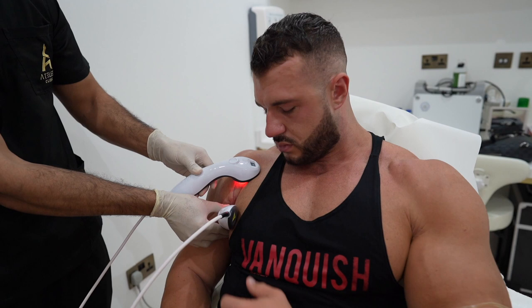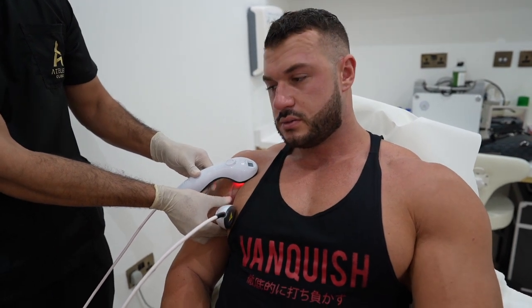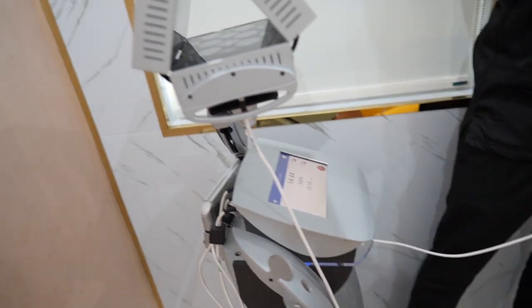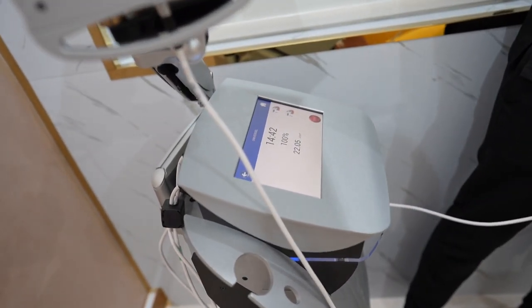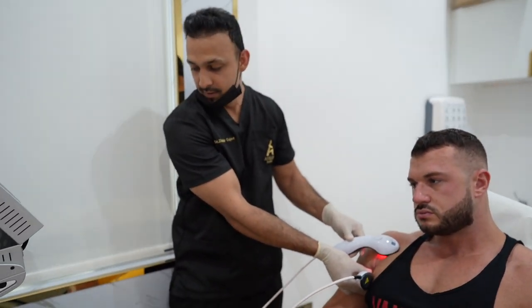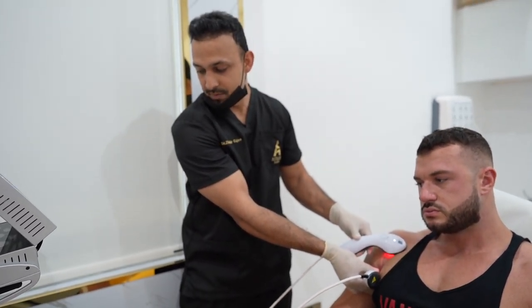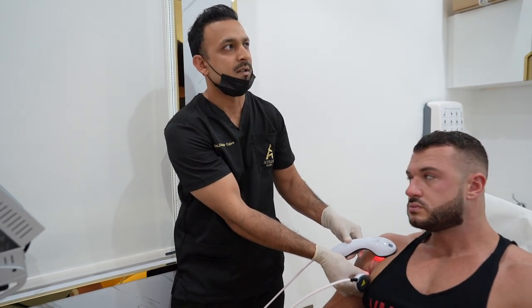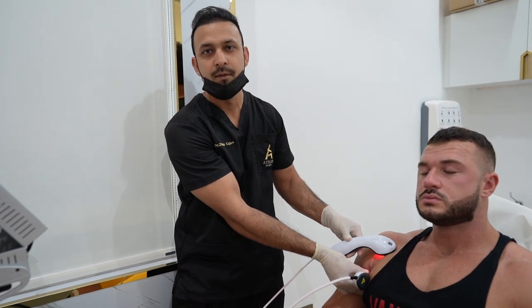I'll hold it for you. So just 15 minutes of this. The beauty about this therapy is less is more. Overstimulation could actually have a negative consequence. So it's a quick treatment, 15 minutes. And of course the IV drip takes about 30 minutes max.